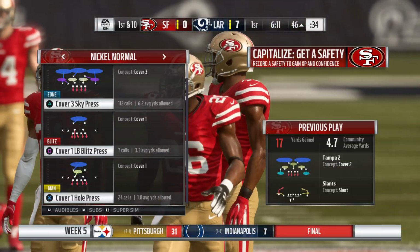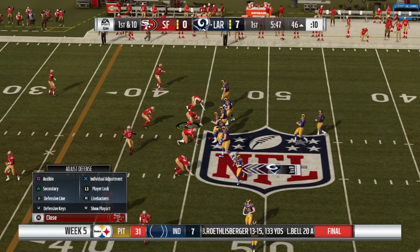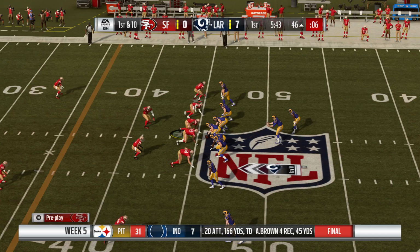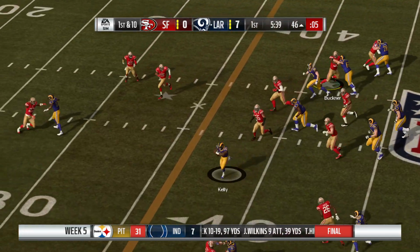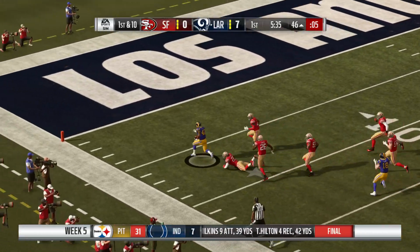That was a nicely run slant route, and what the receiver's trying to do is make the defender think he's going upfield for a deeper route, and then breaks it off, usually after about 3 to 4 steps, and cuts towards the middle of the field. And now what he's trying to do is use his body to keep the defender away from the football and get the quarterback a really nice target.